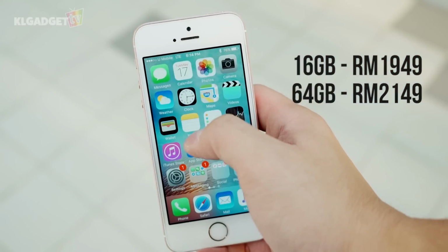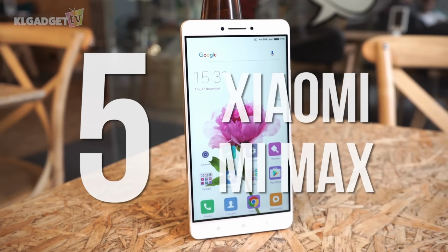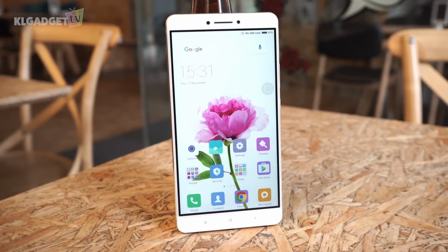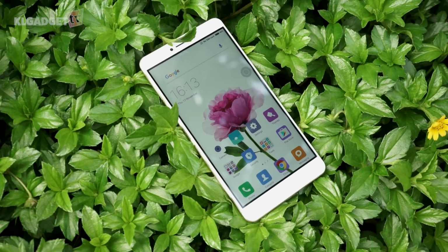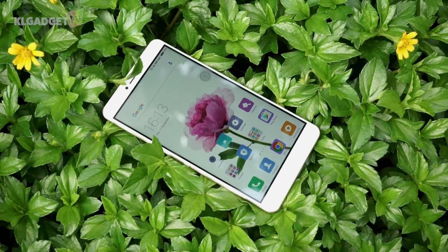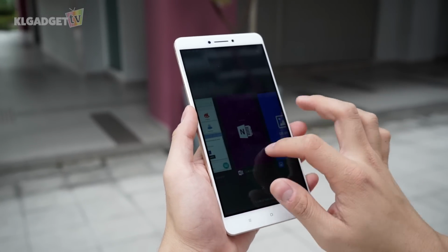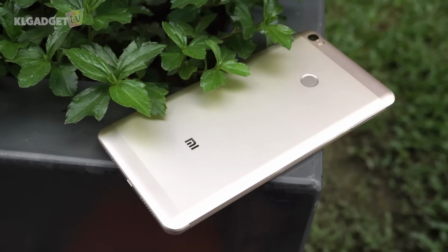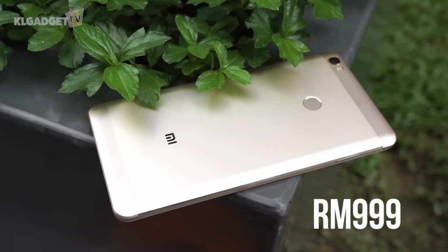Should you be looking for a smartphone with a huge display yet without breaking the bank, the Xiaomi Mi Max is the most solid phablet that we have reviewed recently. Even though it may not be as powerful as other devices I've mentioned earlier, the Snapdragon 650 chip is still rather capable of getting tasks done properly. The gorgeous 6.44-inch display is a joy to look at despite a full HD resolution. Retailing at 999 ringgit, I would say it's the best deal if you merely want a huge screen device that works decently.